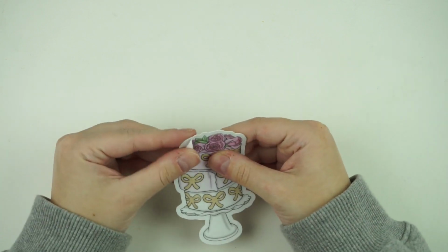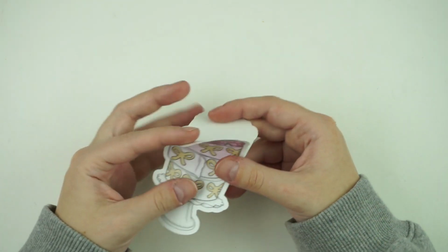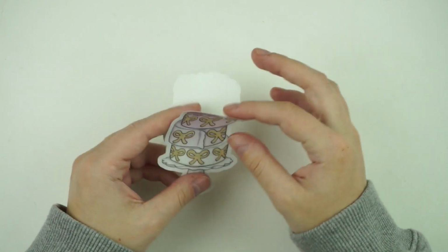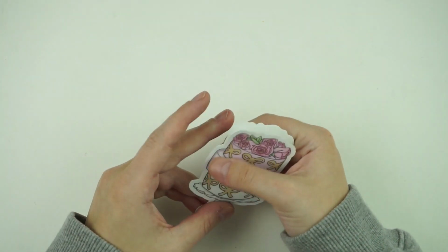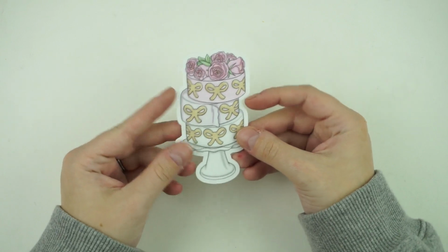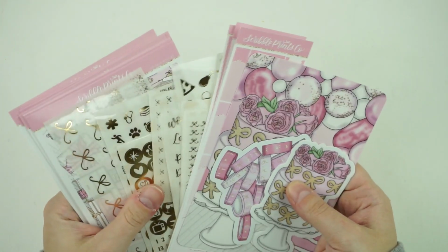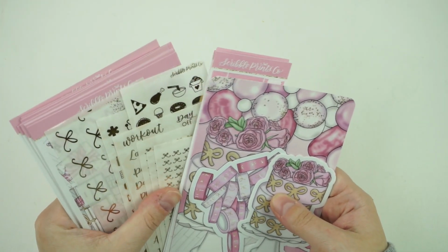And then I also did a vinyl sticker, so you could stick this on a water bottle, on your car, on a binder, wherever you want. You can use it as a die cut, but it is a vinyl. It's just like the ones that we have in the shop of the washi cake. So that is the January Ultimate Mystery subscription. You got a lot of stuff in here.